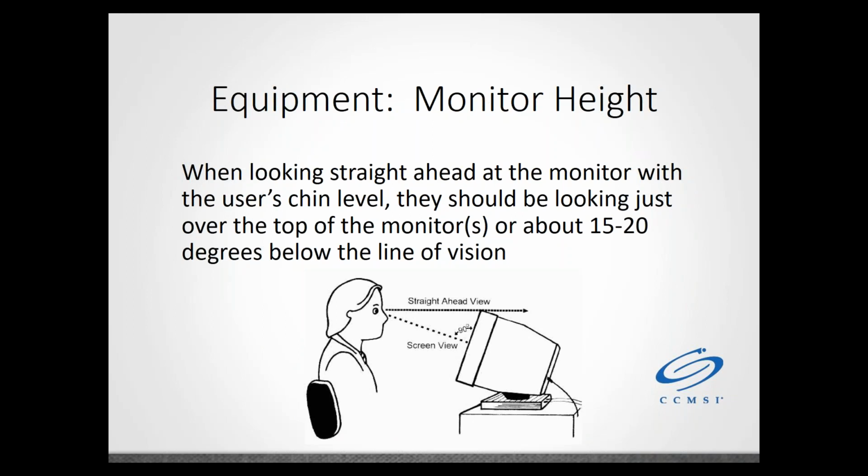As far as monitor height, when you're looking straight ahead, make sure your chin is level. Your gaze should be looking just over the top of the monitor. It's okay even if you're looking down about 15 or 20 degrees below that line of vision. What we especially want to avoid, though, is having to turn your head or tilt your chin upward, tilting your head back. So if you wear corrective lenses, bifocals, trifocals especially, you may need to even put that monitor lower so that when your chin is level, you're looking through the corrective part of your glasses, you should still be looking over the top of your monitor.